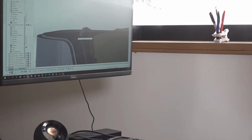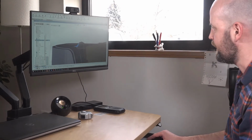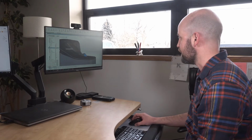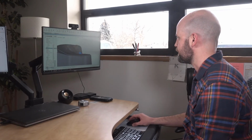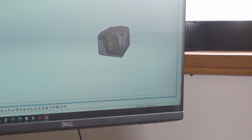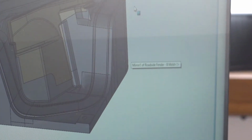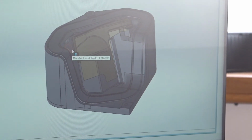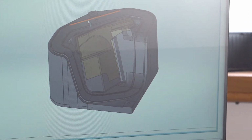design. So some of the considerations when we're designing our tooling are part draw, draft, runout, moldability, location features, ease of use for manufacturing, whether it be molding, forming, or assembly, wall thickness, positive or negative tooling.